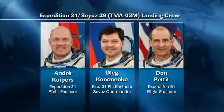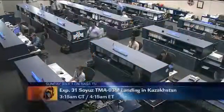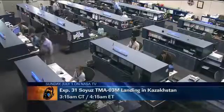Everything checked out according to plan, and these three crew members are getting ready to wrap up their time as part of Expedition 31. So once again, landing scheduled for 3:15 a.m. Central Time, Sunday, July 1st. That'll be at 4:15 a.m. Eastern Time. Of course, we will have live coverage here on NASA Television.